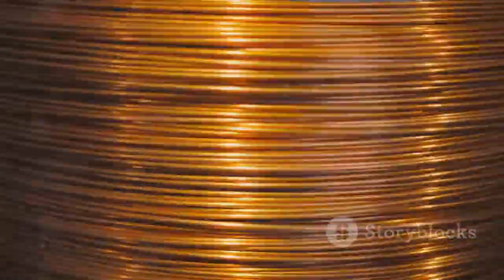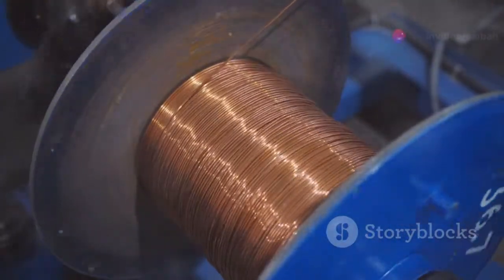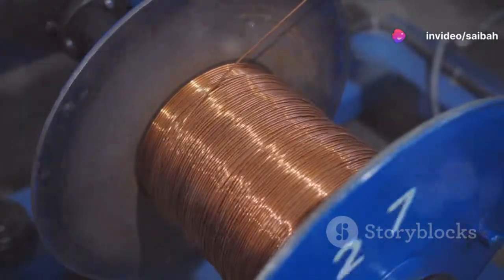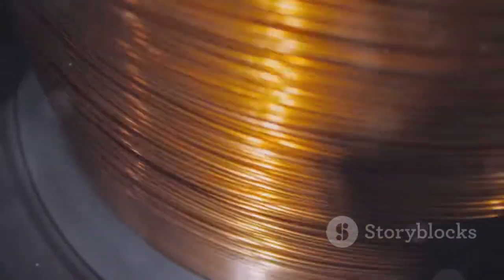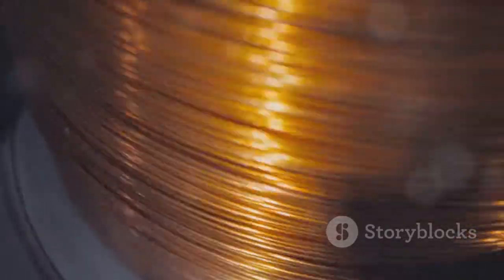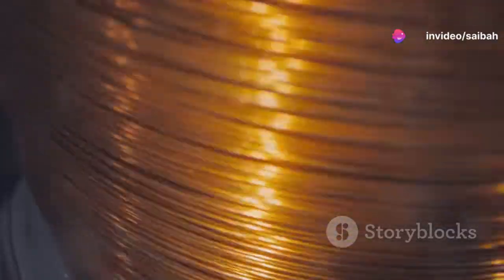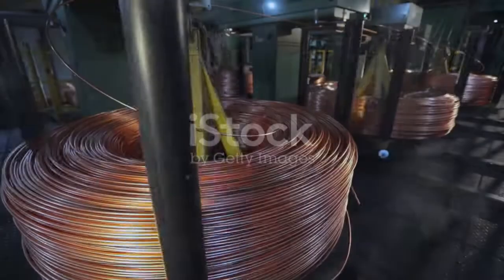This tape is usually applied in a spiral pattern over a semi-conducting polymer insulation shield. Power cables rated between 5 and 35 kilovolts often employ copper tape as the metallic component of the metal polymer shielding system. This copper tape enhances the shield's overall effectiveness by providing another layer of protection against electrical stress and corona discharges. There you have it, a comprehensive overview of the integral components of cable shields and their significance in our electrical systems. Cable shields, though often overlooked, play a crucial role in our electrical systems.